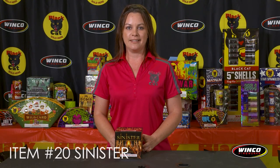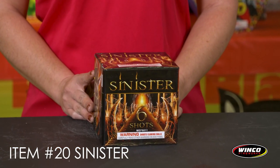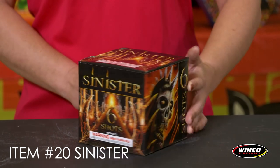Number 20 on the list is a 6-shot 200 gram. This is Sinister. It's packed 18-1 with a suggested retail of $699.